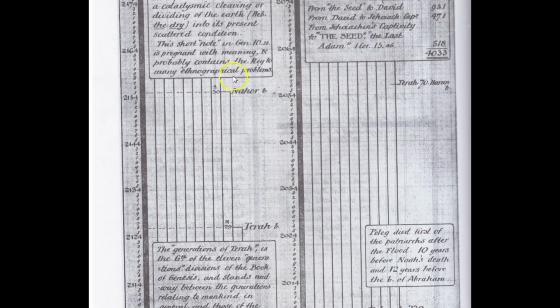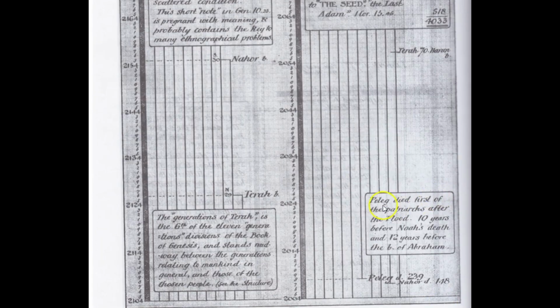It says this short note in Genesis 10, verse 25 is pregnant with meaning and probably contains the key to many ethnographical problems. And it talks about when Peleg died after the flood, and it was 10 years before Noah's death and 12 years before the birth of Abraham. But hopefully this will be helpful to understand more about the timing that we live in today. It's more like 10,000 years ago, thereabouts, not millions of years ago, as so many want to say.